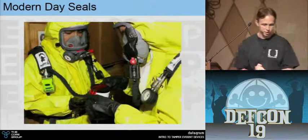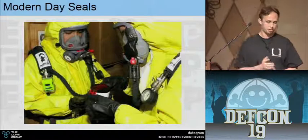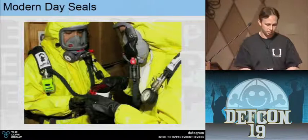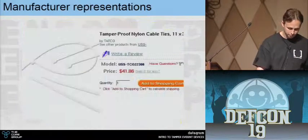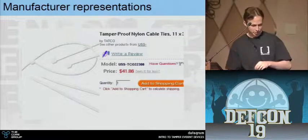This is a photo of Marines sealing a can of nuclear material with just a little tamper seal. And if you remember back to our evidence slide, this is essentially that same little red adhesive just being applied to the nuclear container. So, as with most security products, there's a lot of bullshit.